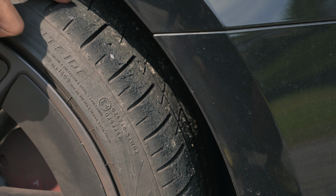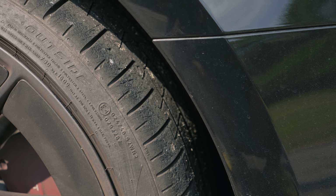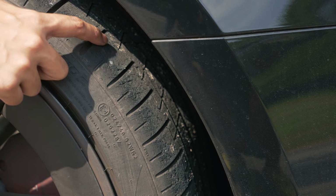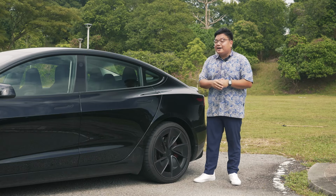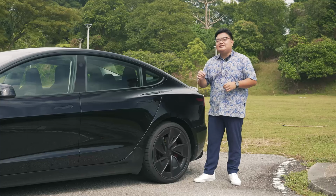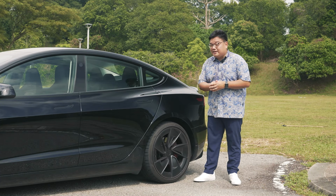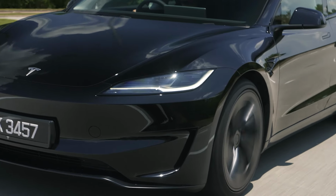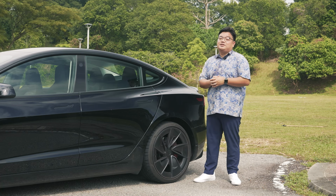This particular car has only done about 5,000 kilometers, but you can clearly see the rear tires are already looking worse for wear. Now, this being a test drive car, of course, is going through a very hard life with everyone wanting to try out its prodigious performance. But this is still the worst I've ever seen a tire look after just 5,000 kilometers. If you're going to be trigger happy with your right foot, be prepared for regular tire changes with this car.